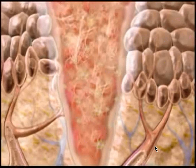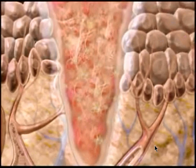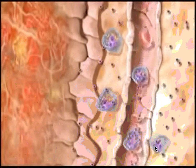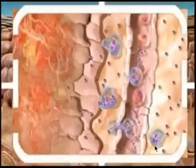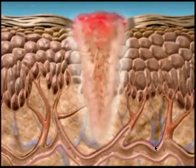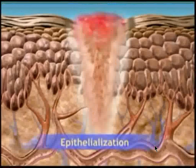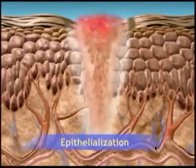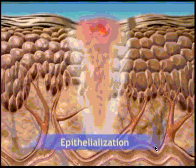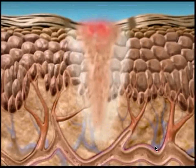The tissue is pink, and the capillaries allow plasma protein and white blood cells to leak into the tissues. The final stage is epithelialization, which is the regeneration, migration, proliferation, and differentiation of epithelial cells at the surface, to replace that destroyed by the injury.